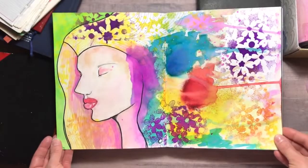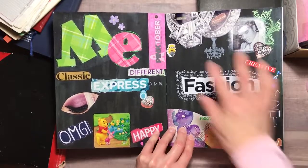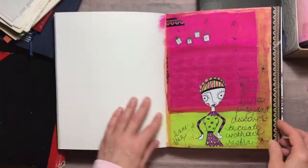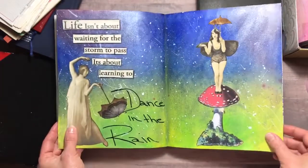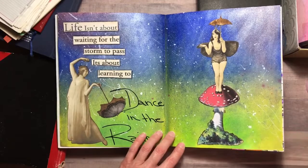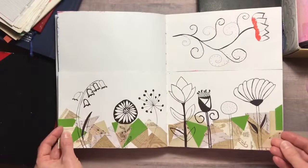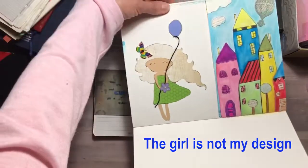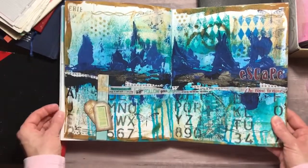And from there, I've gone on and created other spreads. This is a mixed media one of just things about me. I created this one. I just love this one so much. So I kind of went from journaling with words, moving into pictures. This is some doodling. Isn't she cute? Love that. And I have other art journals. This is one of my absolute favorites.